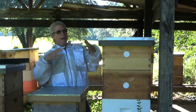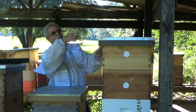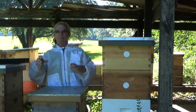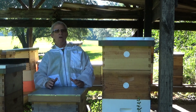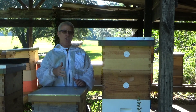The major nectar flow is over. I'm looking at the privet right there. It's already on seed, and I see the tallow is on seed as well. So everything is pretty much wound up. You'll always have small stuff going on, but for the most part, our nectar flow is over. And so that's when I'll make our first pull, right in the middle of June.